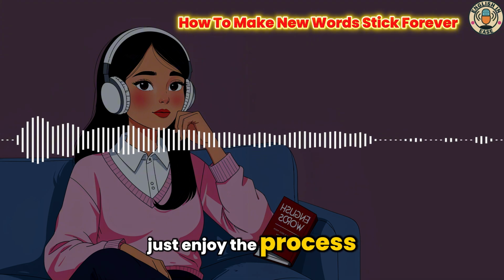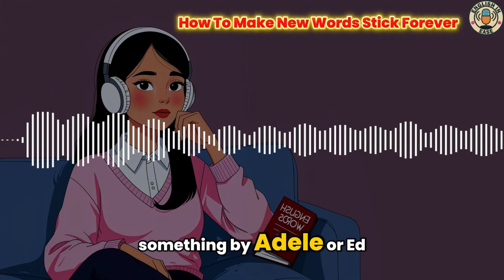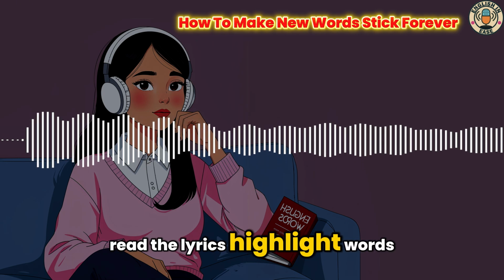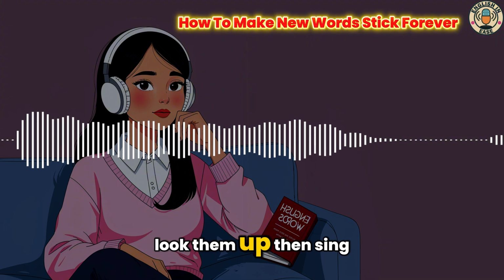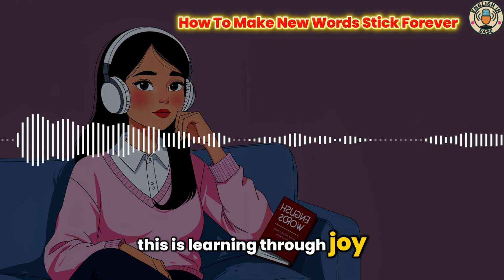Just enjoy the process. Try this with a slow song at first. Something by Adele or Ed Sheeran. Read the lyrics. Highlight words you don't know. Look them up. Then sing. Feel the words as you say them. This is learning through joy.